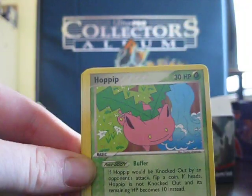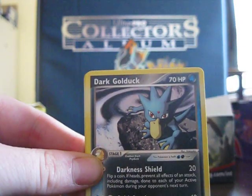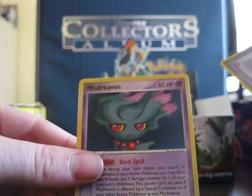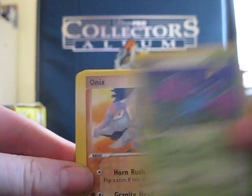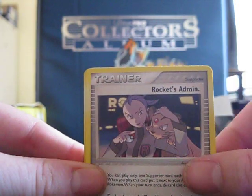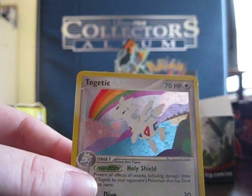Magnemite, Sandshrew, Hoppip, Koffing, Magikarp, Dark Dragonair, Dark Golduck, Surprise Time Machine is my reverse, and my rare, Misdreavus. Ekans, Zubat, Onix, Horsea, Remoraid, Dark Golbat, Rocket's Admin, Ledyba is my reverse, and my rare, Togetic. Finally, I got a good holo. It's nice.